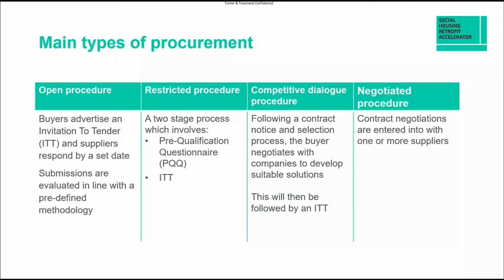Now, you'll notice here I've not mentioned frameworks or dynamic purchasing systems, and I'm sure you've heard of frameworks as a potential route to market for you. And that's for a specific reason. They're a little bit different. They're not in themselves a type of procurement. They are effectively procured. A framework is procured using some of these particular routes to market. But again, with the view and the issue around timescales, frameworks and dynamic purchasing systems are probably going to be of real interest to you for delivery of your SHDF projects.